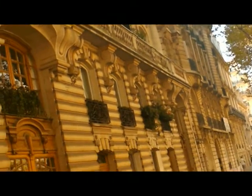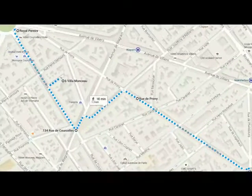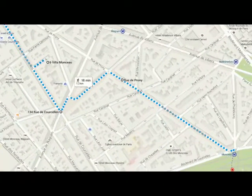Yep, the Haussmann architecture in this neighborhood is unbelievable. We were walking down Avenue Wagram. I saw a map that said Parc Monceau is real close by. So we are on a mission to find Parc Monceau. So let's go. Now we've been walking around for about 10, 15 minutes and it looks like Parc Monceau is right over there. So let's check it out.